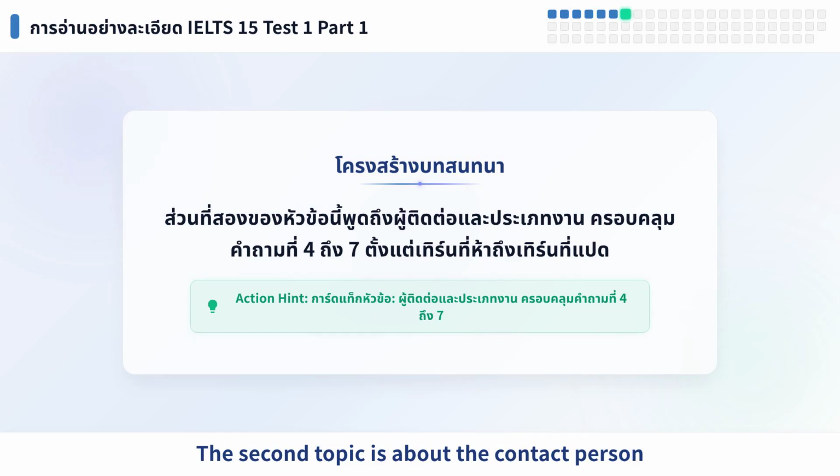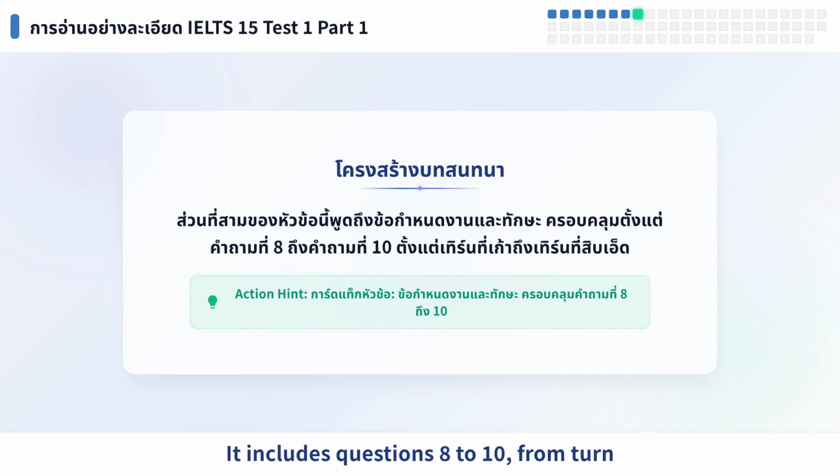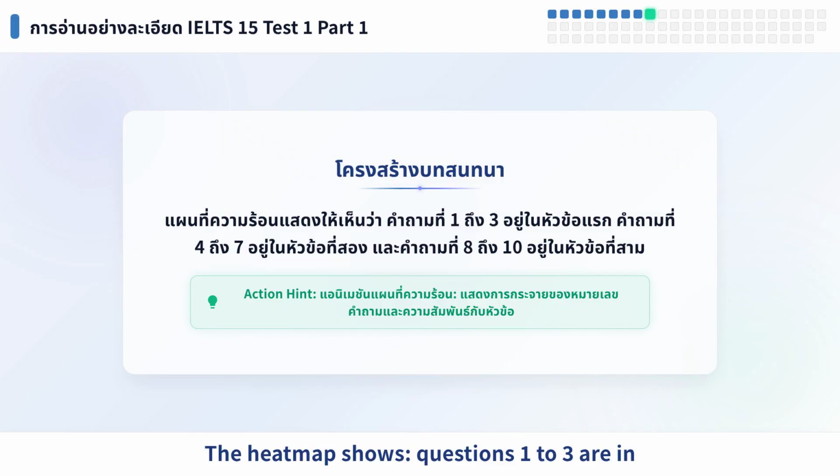The second topic is about the contact person and job types. It includes questions 4 to 7 from turn 5 to turn 8. The third topic is about job requirements and skills. It includes questions 8 to 10 from turn 9 to 11. The heat map shows questions 1 to 3 are in the first topic, questions 4 to 7 in the second, and questions 8 to 10 in the third.